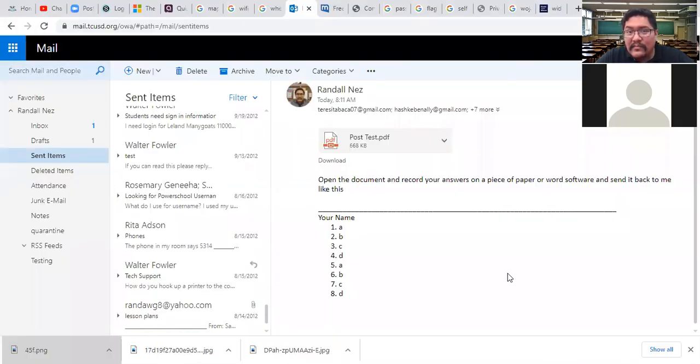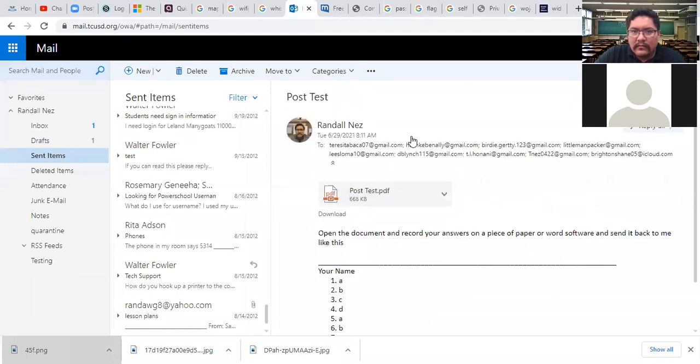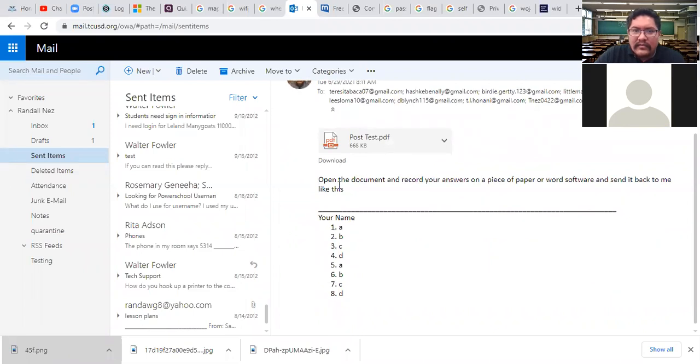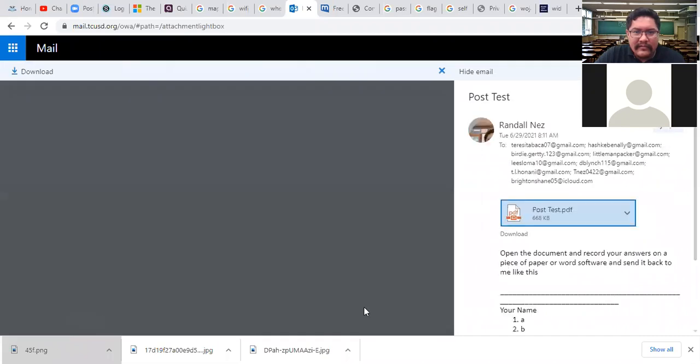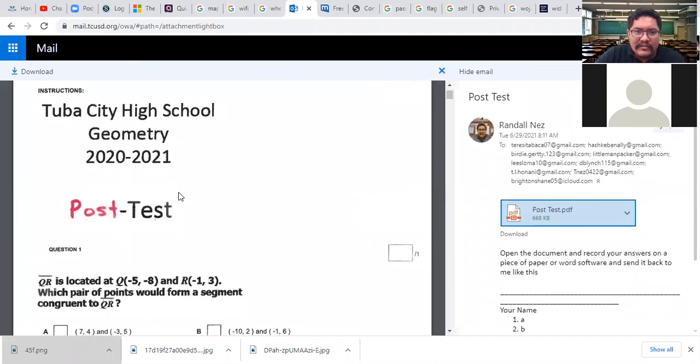All right, so this morning I sent you an email that kind of looks like this. In fact, it does look exactly like this. It should, because this is the one I sent you. So the thing that you need to do is open the document. All right, so it's going to look like this. I'm going to go ahead and open that right now. And I just wrote post test on it.